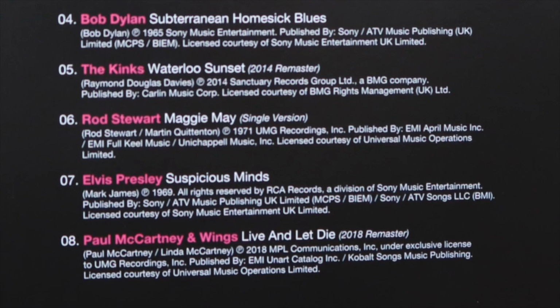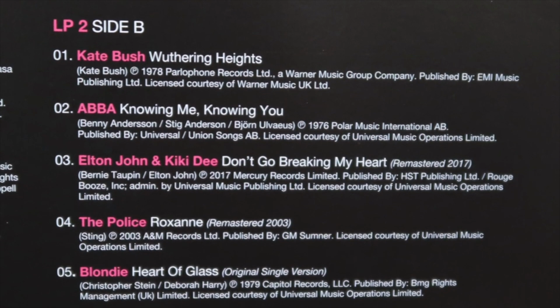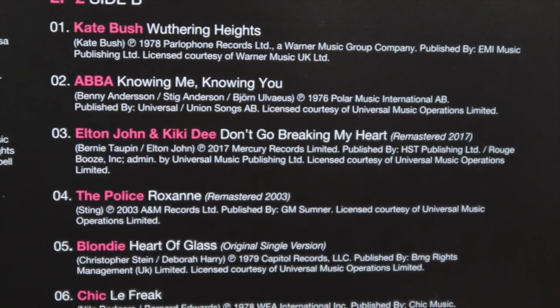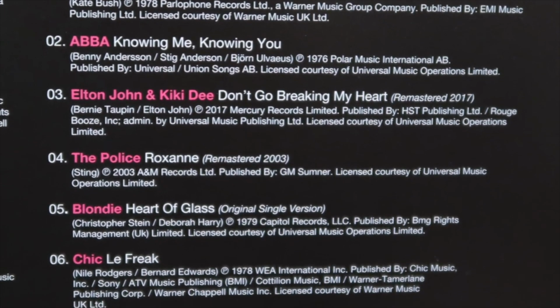And on side B of LP2, we have Kate Bush with Wuthering Heights, cracking tune. And of course, at the time I'm recording this, she's number 1 in the charts again with Running Up That Hill. ABBA with Knowing Me, Knowing You. I guess ABBA had to be on here somewhere, didn't they? Elton John and Kiki Dee with Don't Go Breaking My Heart.